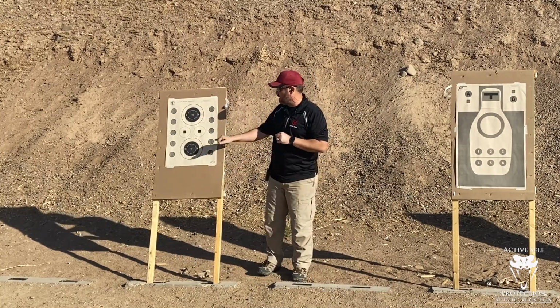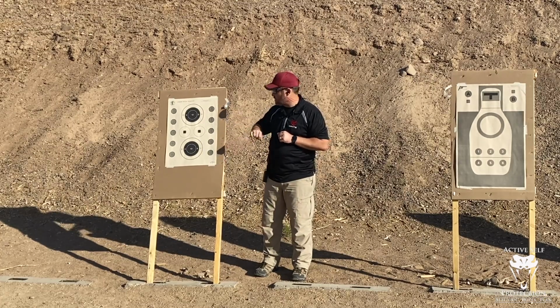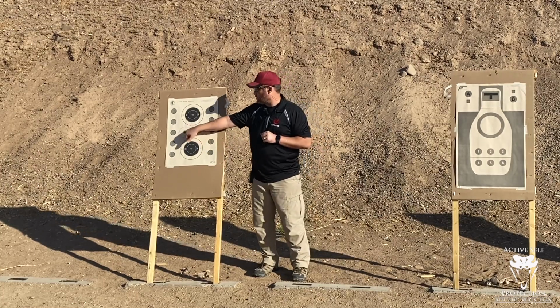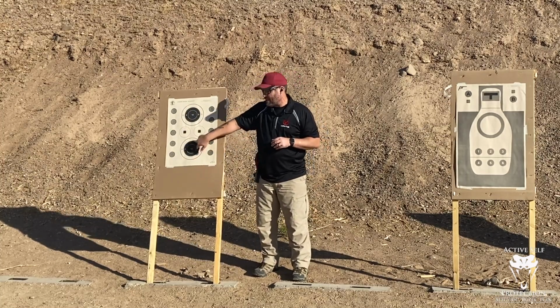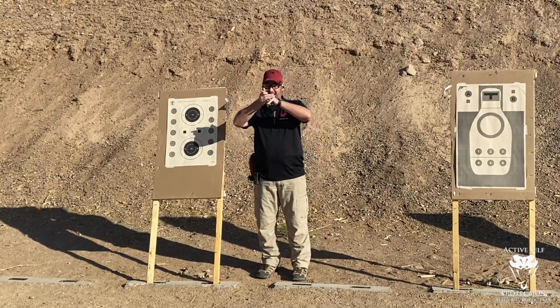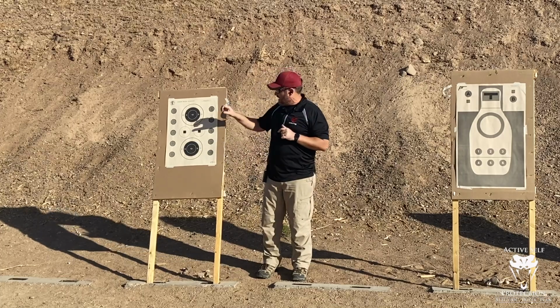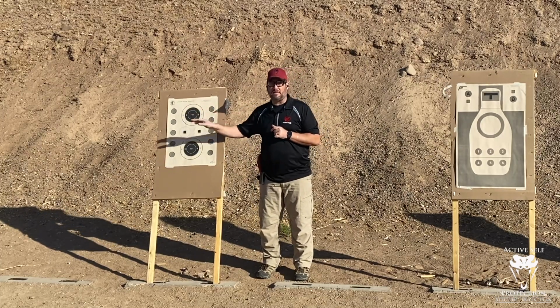I love this target. You can see I've got 1-inch squares. I've got 10 2-inch circles. I've got 2 4-inch circles, and I've got 2 B8 targets, which are an 8-inch circle with a 5.5-inch circle on the inside of it. What does this do? It allows me to hit what I'm aiming at and find smaller to larger targets and make those transitions in a single target.